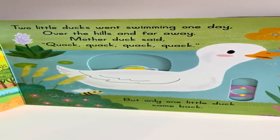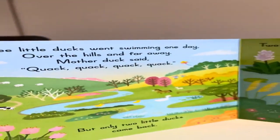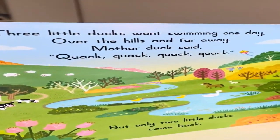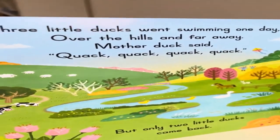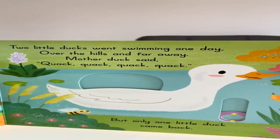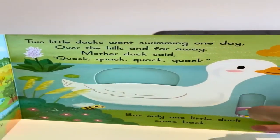3 Little Ducks went swimming one day over the hills and far away. Mother Duck said quack, quack, quack, but only 2 Little Ducks came back. 2 Little Ducks went swimming one day over the hills and far away. Mommy Duck said quack, quack, quack, but only 1 Little Duck came back.